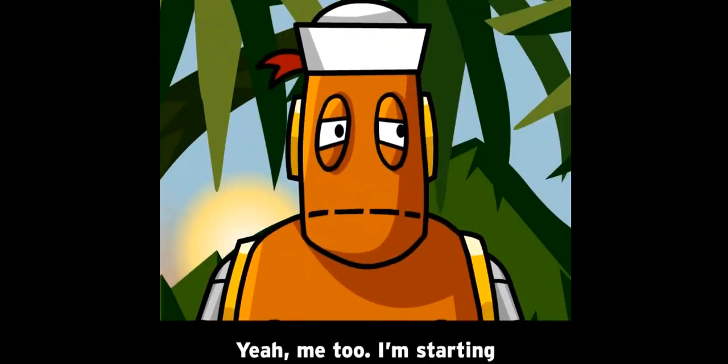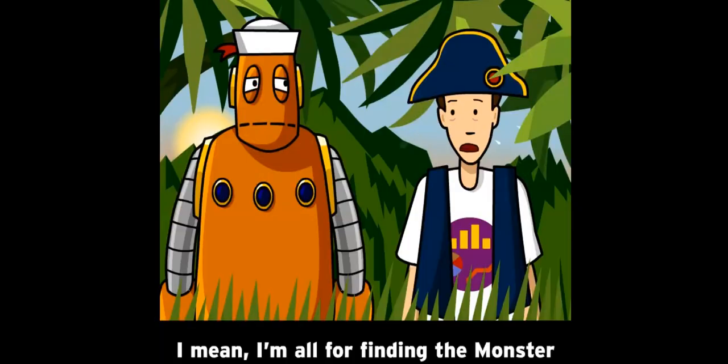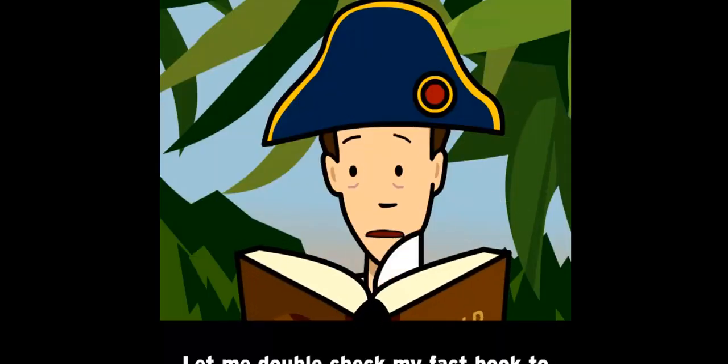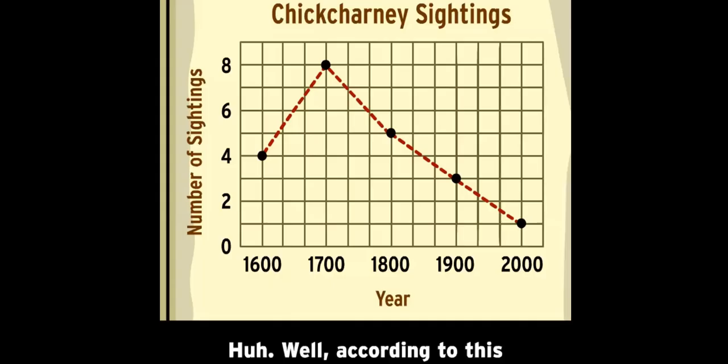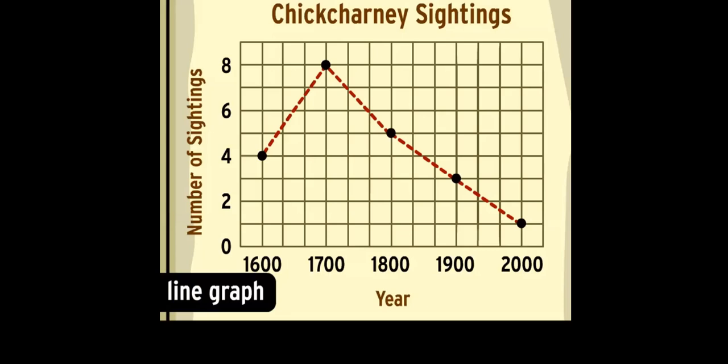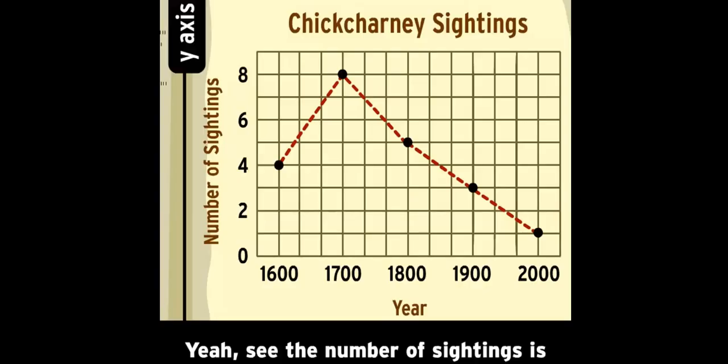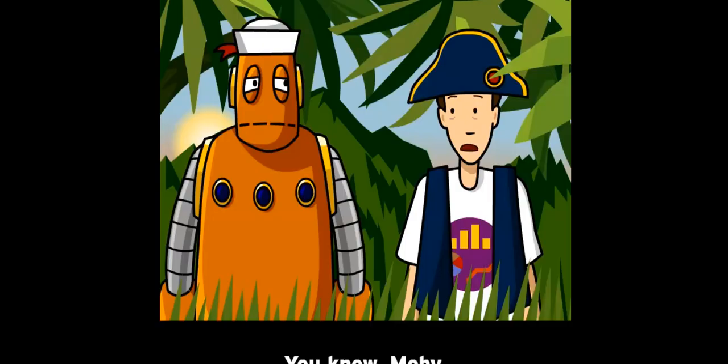Yeah, me too. I'm starting to wonder whether these chickcharnies exist at all. I mean, I'm all for finding the monster of youth, but then what's the point if it's going to take us forever? Let me double check my fact book to see if they even exist. Huh. Well, according to this line graph, the number of chickcharnie sightings has decreased steadily over the last 300 years. Yeah, see, the number of sightings is plotted against the scale of years from earliest to latest. You know, Moby, they could be extinct.